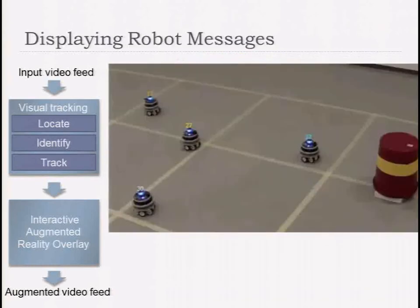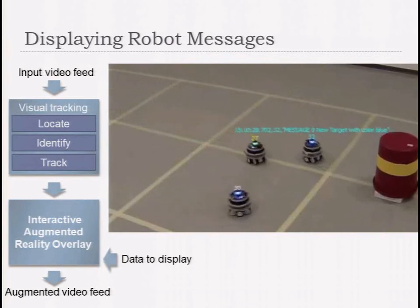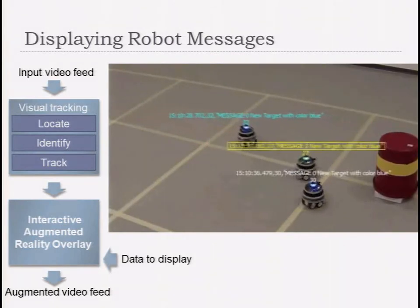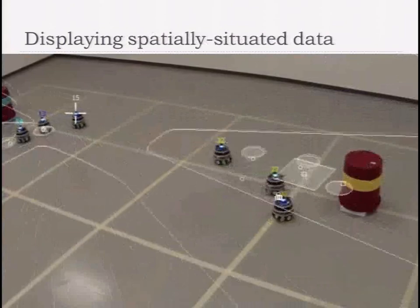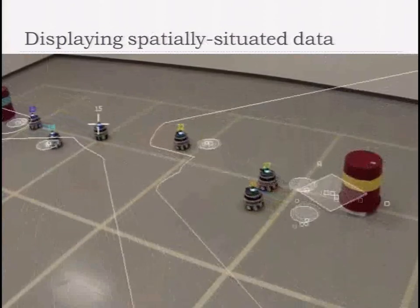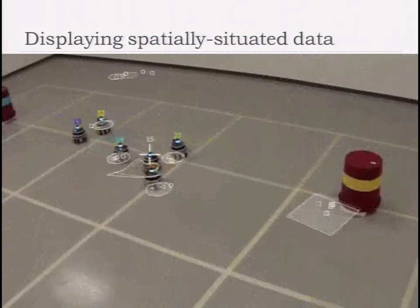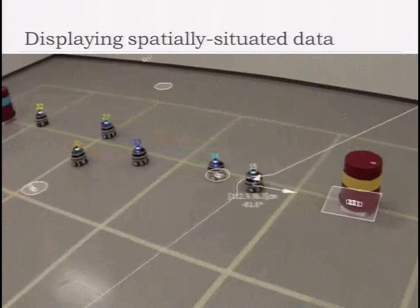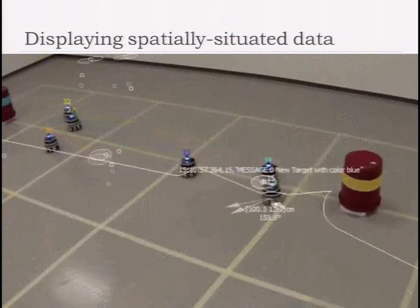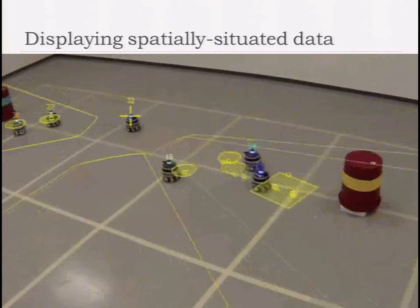The second module is an augmented reality overlay, which receives data from robots. In this case, it is visualizing debug messages next to the robot that originated them. Robots can also visualize spatially situated data expressed in their own reference frame. For example, this is their view of the world from robot 15. The square represents the perceived position of the yellow navigation landmark. The system is interactive and allows us to change the subject robot by clicking on it. For example, now the view has switched to robot 32.